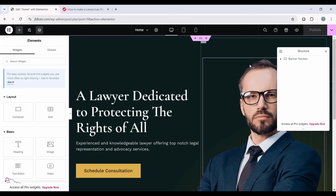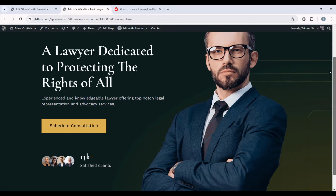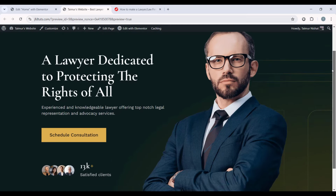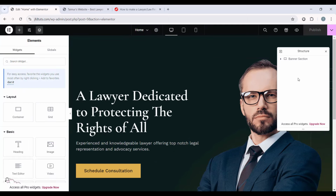We can just take a look at it, how it looks right now. So we can click on this preview icon and it will take us to our front-end website, and we can see our front-end website is looking super nice already. We are no longer having a white and empty page. Alright, now let's go back and let's move on to our next section.